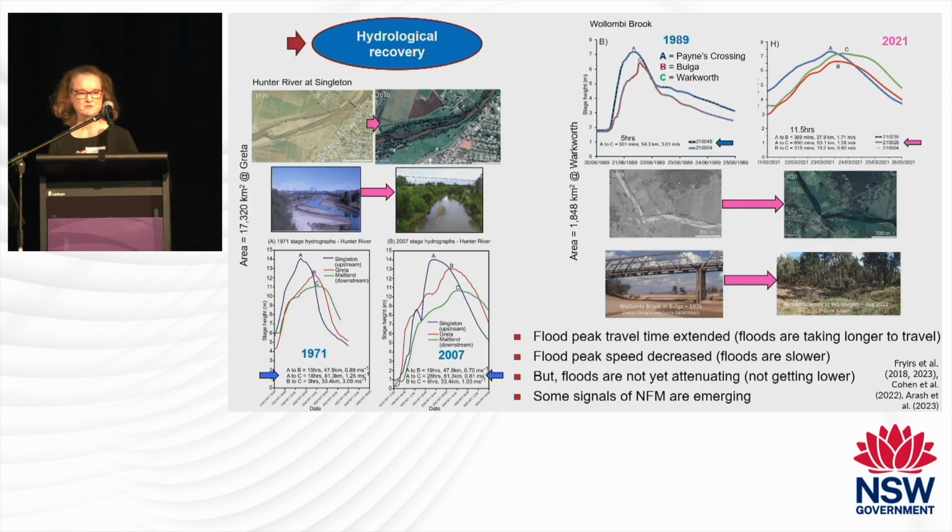So sorry to put some graphs up, but we're going to get a little bit sciencey here and throw a few numbers in. But when we've got our geomorphic recovery, we've got our vegetative recovery, and we're seeing this increase in the roughness of the river channels and riparian zones, we can start to see some effects in terms of the way that floods travel through river channels.